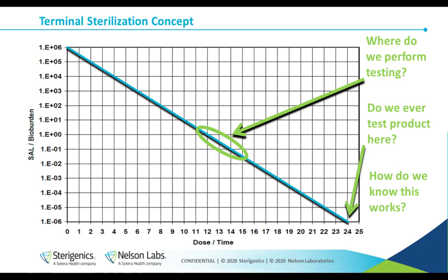So how do we know that works then? The idea here, the reason I have this death curve, is that this curve represents microorganisms. If we start with a high value of 10 to the 6, as you apply more sterilization, you see the bottom refers to either dose, if it's radiation, or time, if it's another sterilization method. As you apply dose or time, the microorganism count decreases. As I add more sterilization, I get more decrease.